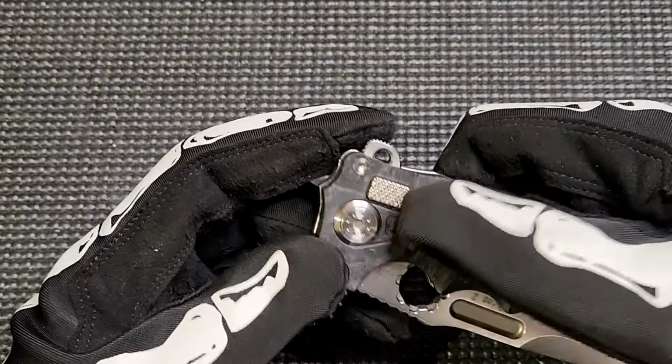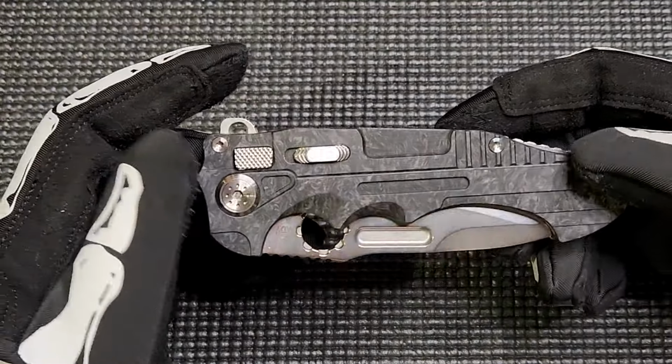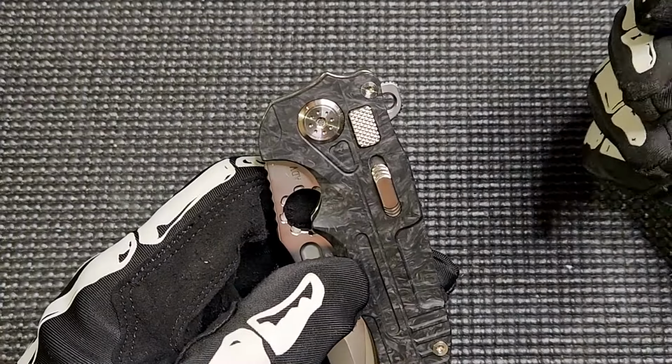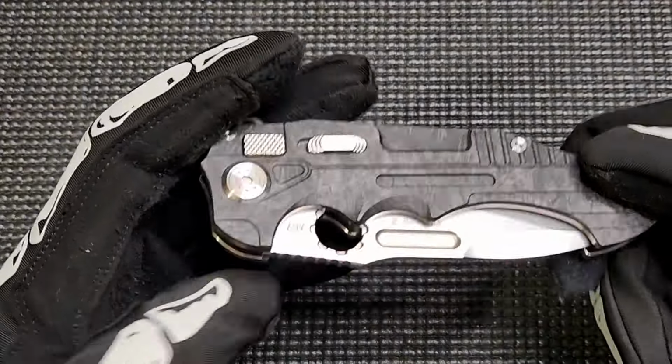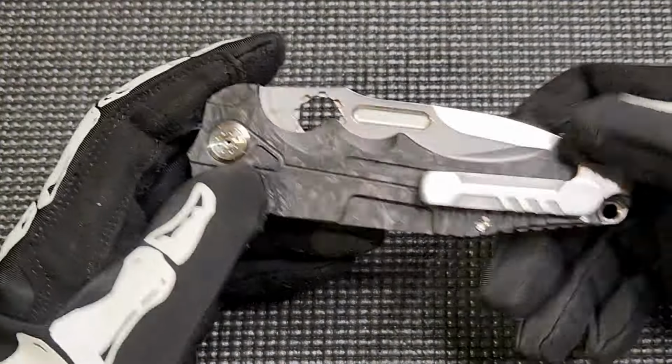You know, it doesn't really open by accident per se, but it is kind of annoying. I wish it wasn't there. I don't know if they offer a model without it. I don't think that they do. I think it kind of comes with it.